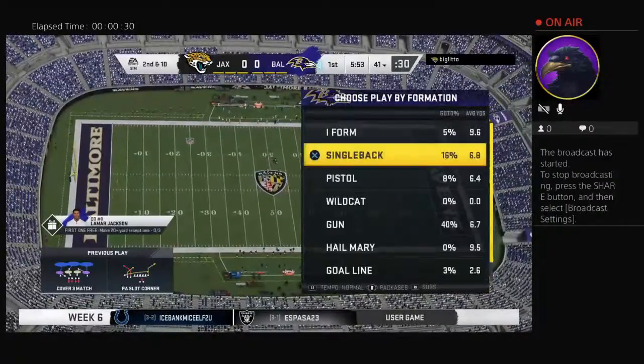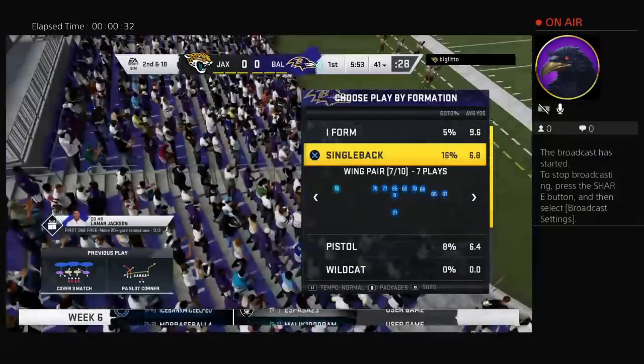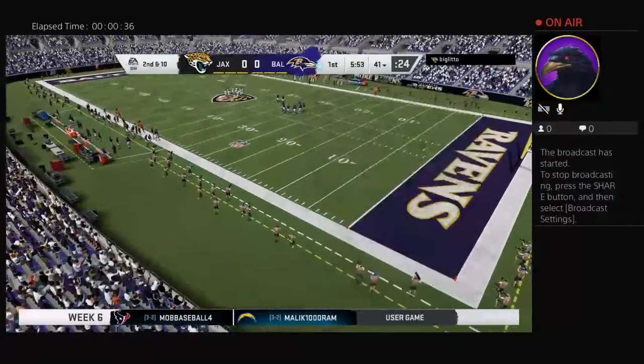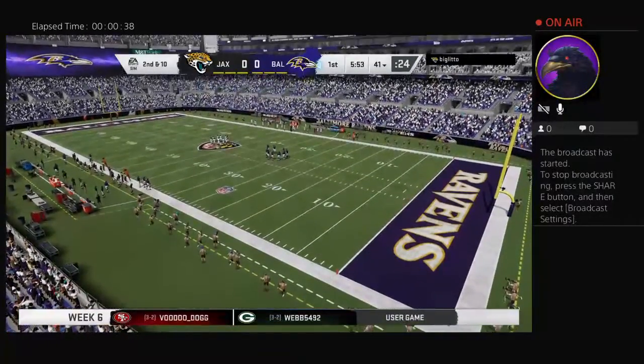There wasn't a hole open in the zone. You'd have to think on early downs like that first down there, need to be a little bit more careful. Yeah, fortunately for him, got a couple more downs to play with.